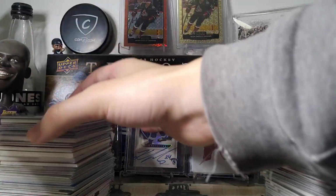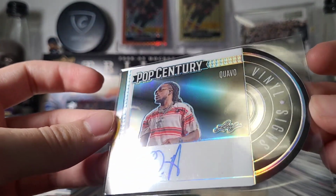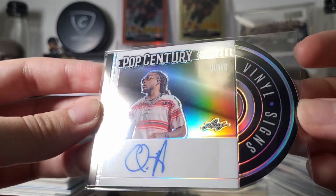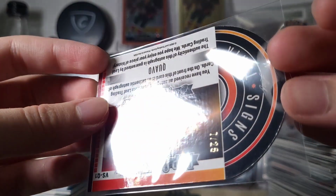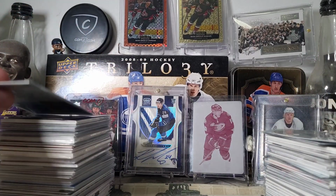We've got a random Quavo auto for old time's sake. He got lit up by Chris Brown, but it's okay. His music was good back in the day. Hasn't been good for around a decade, but good high school memories listening to his stuff, and even elementary school.